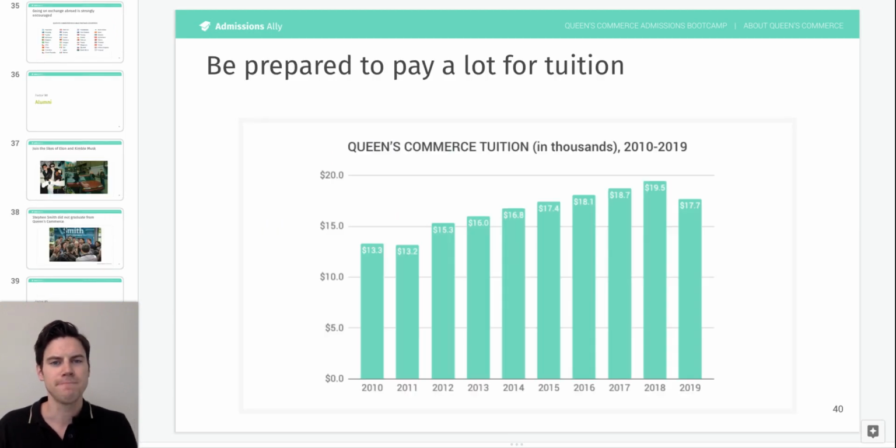In terms of the price to attend Queen's Commerce, it has gone up significantly since I was a student back in 2010. I remember paying around $13,000, which is what it was back then, and it stayed consistent in 2011. Then it did this big jump and did not slow down for the better part of 6 years. Last year in 2018, it hit a record at almost $20,000 per year.